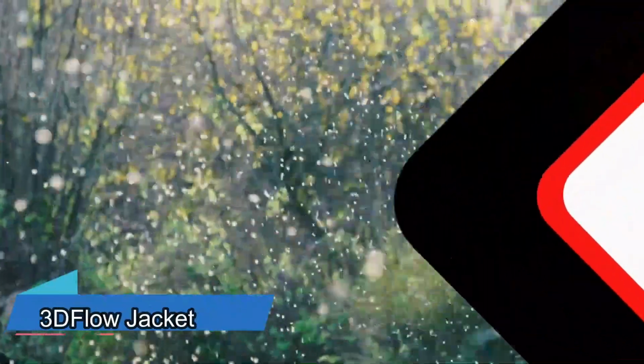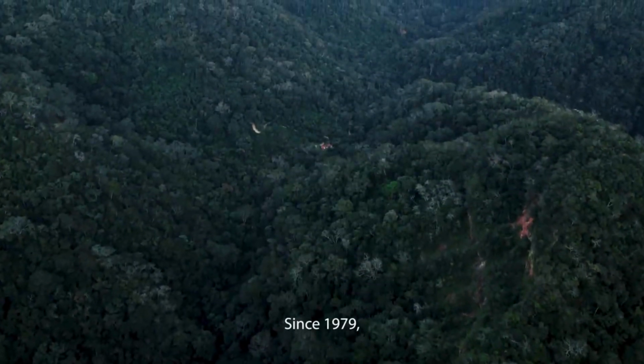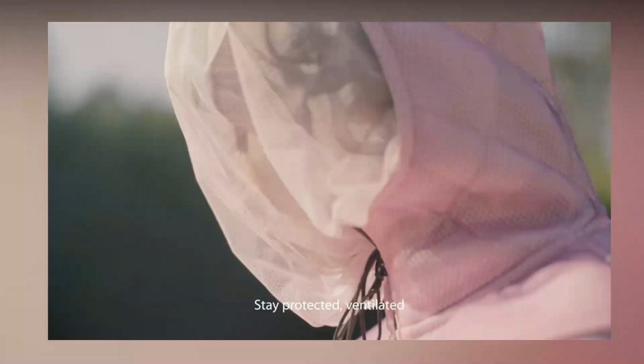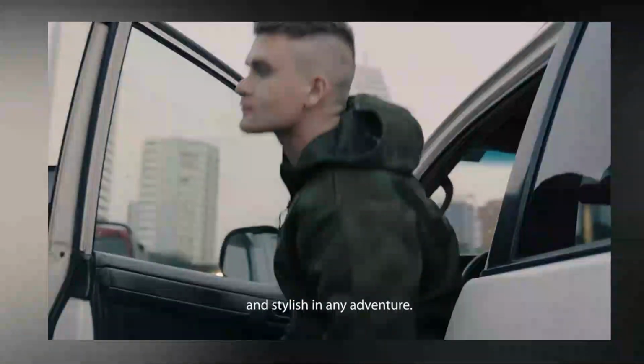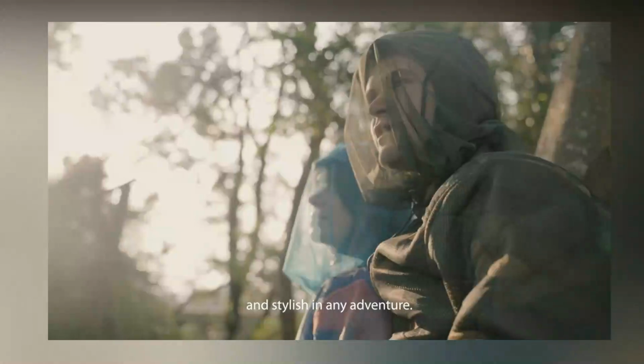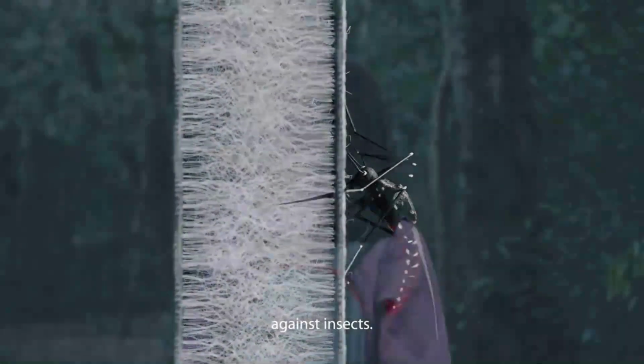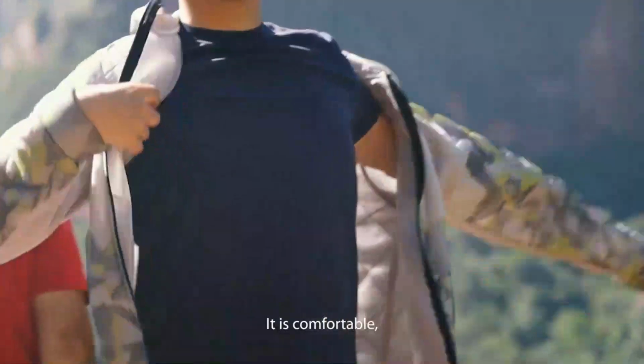Since 1979, the global mosquito population has increased by 71%. This increase has made outdoor activities such as hiking and camping harder for many folks. The 3D Flow Jacket comes as a solution. It's stylish, provides excellent airflow, and has a unique net, akin to what beekeepers use. The jacket's material keeps mosquitoes away while allowing air to pass through, preventing excessive sweating. You can buy this jacket for $229.